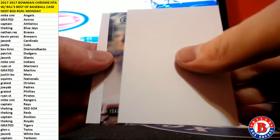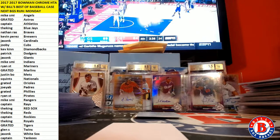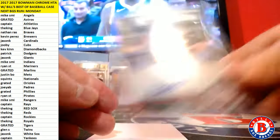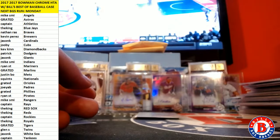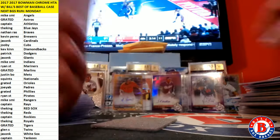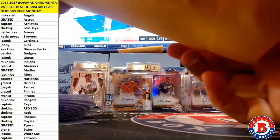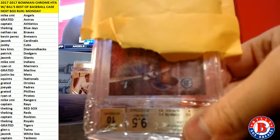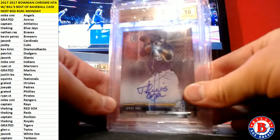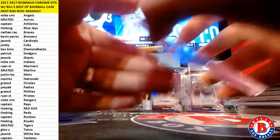Sticking a little bit. There we go. And next one for the Reds, Isaiah White. And next one, Bowman Chrome Prospect Autograph Refractor Parallel of Andy Ibanez. And that's Rangers. All right, three packs left. And next one's going to be Jorge Ona. 2017 Bowman Chrome Prospect Autograph. Jorge Ona, 9.5s all around, edges with a 9. For the Padres.